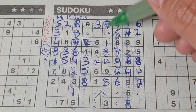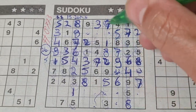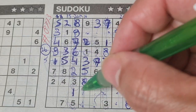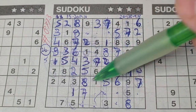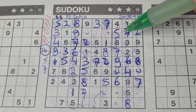7 and a 2, we have a 7 in this column, no 7 there, 7 should be here, 2 goes there. 7 in this column, 7 in the middle column, so the column next, the only place left for the 7 should be here. Oh, there we have a 7 in the last row, no 7 there, 7 should be there. And all the 7s are used.